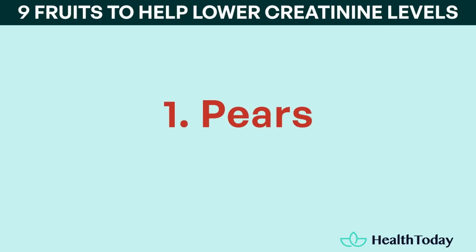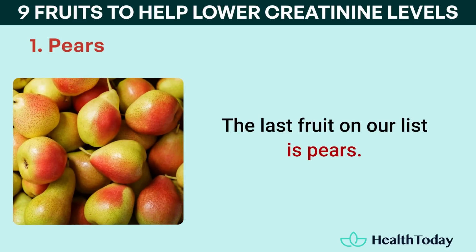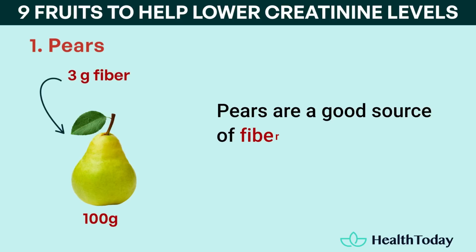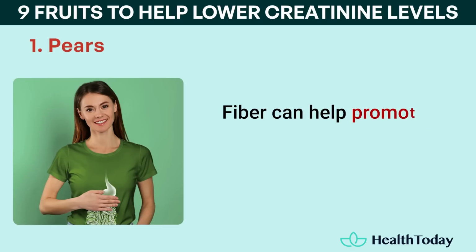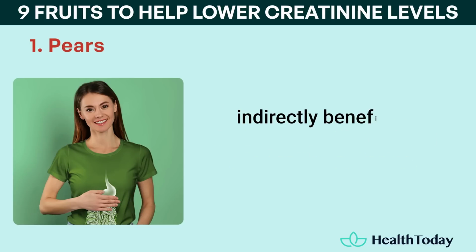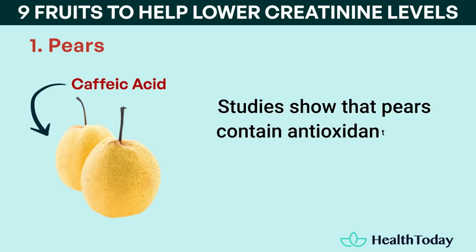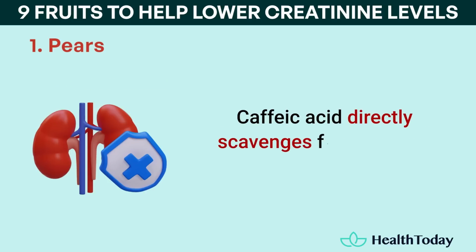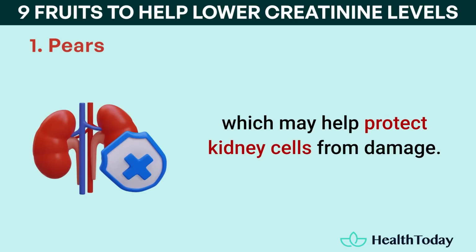1. Pears. The last fruit on our list is pears. Pears are a good source of fiber, providing 3 grams per 100 grams serving. Fiber can help promote healthy digestion and the elimination of toxins, indirectly benefiting kidney function. Studies show that pears contain antioxidants like caffeic acid. Caffeic acid directly scavenges free radicals, which may help protect kidney cells from damage.